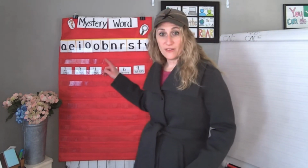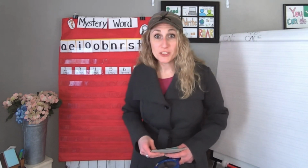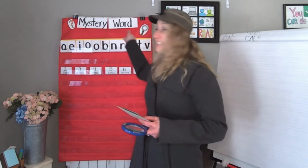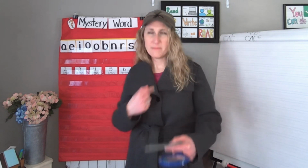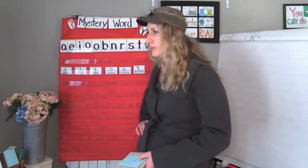Before we start looking at our letters, I got an envelope today, and it had a special clue inside of it with the words that we're going to build. Here's what the clue said. It said that our mystery word today is connected to what we've been talking about with animals and plants. And it says that in our book we've been reading this week, the kids make a lot of them. Let's keep thinking about that. What do the kids do in the book?